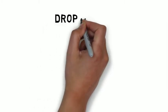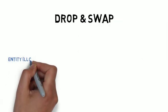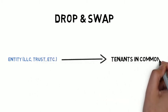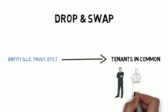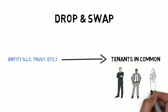A drop and swap can occur where the entity transfers out some or all of the property to the various co-owners as tenants in common. So rather than having the business entity own the property, the owners of the entity become the tenant in common co-owners of the real estate.